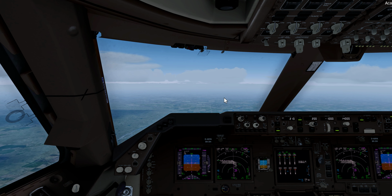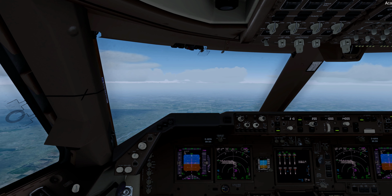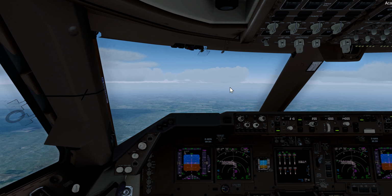55 Kilo, Denver Center, roger. The wind is 200 at 21, gusting 30, runway 17 left, clear to take off. Lufthansa 446 heavy, I apologize. You can expect the ILS runway 16 left approach. Denver altimeter is 29.74. We have information Echo at Denver, will expect ILS 16 left approach. Lufthansa 446 heavy, thank you.